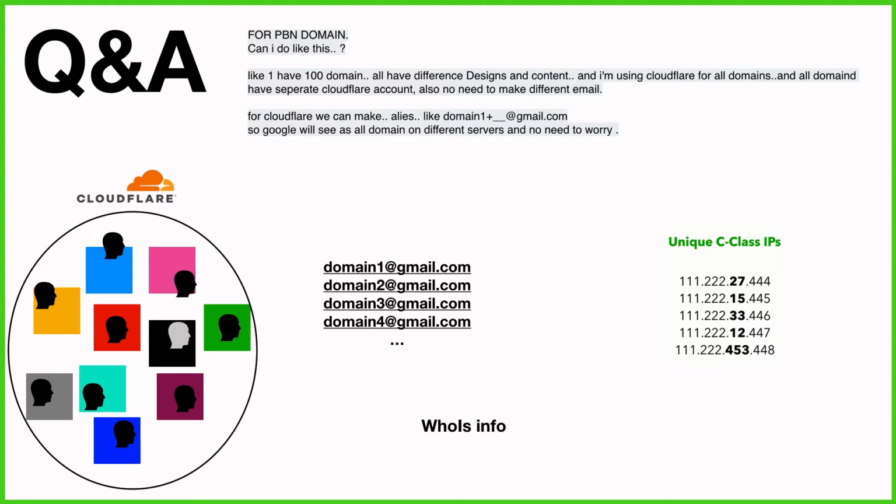Cloudflare also provides you with free SSL and other security features, which is great, but don't put your whole network on Cloudflare. That would be a huge footprint. The idea is the more random factors, the more natural it looks. So different hosts, you can use Cloudflare on some, don't use it on others. Private whois information, fake whois information, etc. The more random factors you put in place, the more natural it looks.